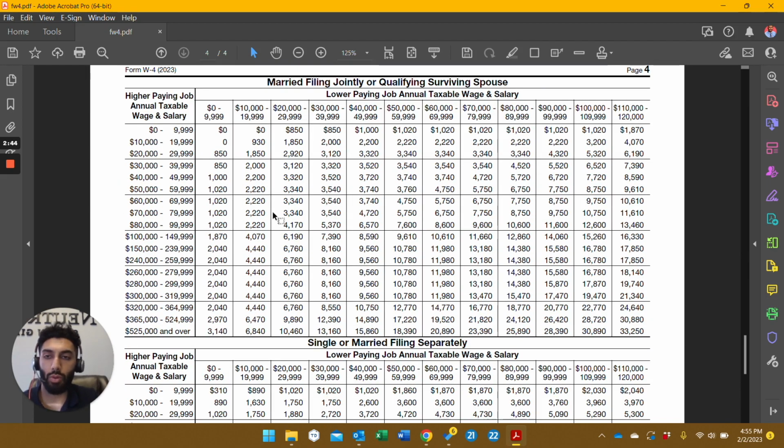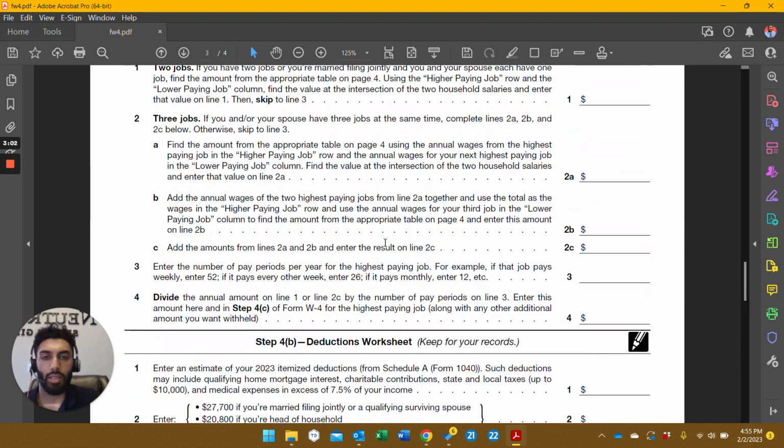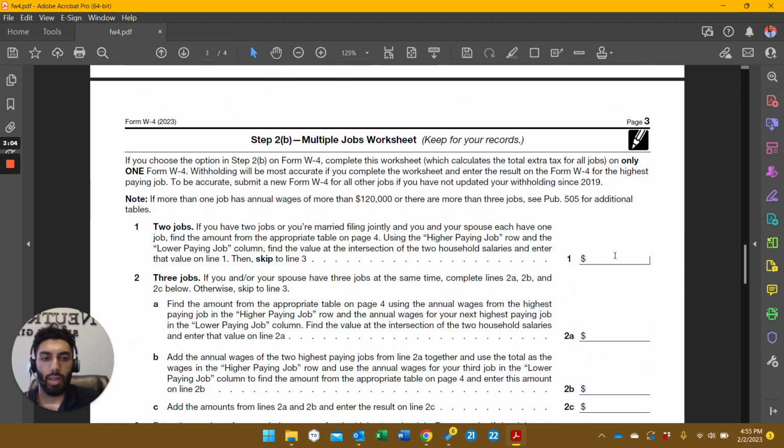So we're on page 4, higher paying job. See that? Let's say you make between $100,000 and $150,000, and your spouse makes between $40,000 and $50,000. So you would see where that intersects. See that right there, 8,590. You would enter that right here, just like that.